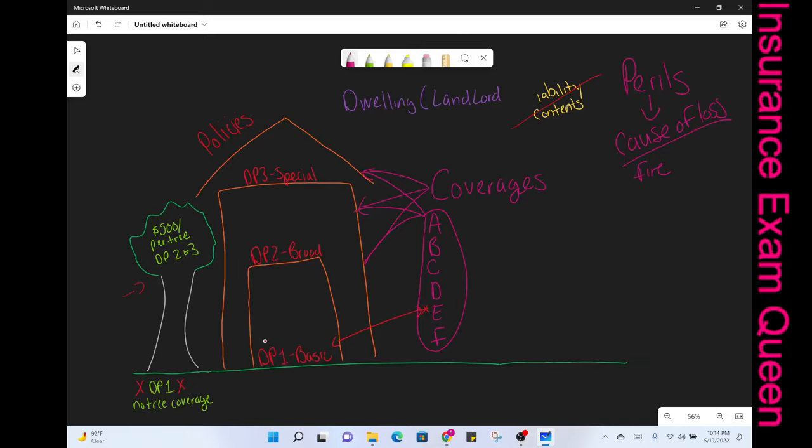DP1 will cover very minimal perils. In fact, only fire, lightning, and internal explosion. That is very minimal perils that a DP1 will cover. But it will cover fire, lightning, and wind with all these coverages, with our one exception.